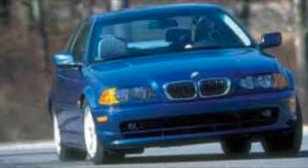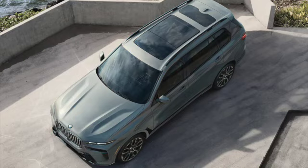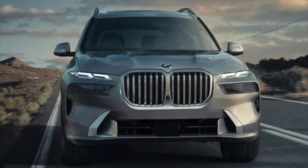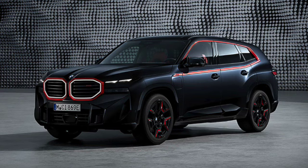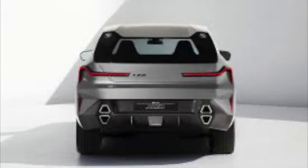A lot of their best designs aren't really that in your face or brash. And I think that this new styling direction for them is hurting them, and I think it's diminishing their identity. Another example of this is the new XM, which is their super SUV, their Lamborghini Urus competitor. And honestly, I think it's almost as ugly as the iX.